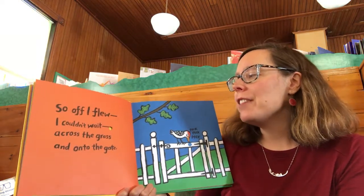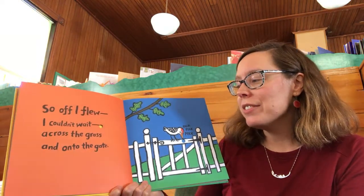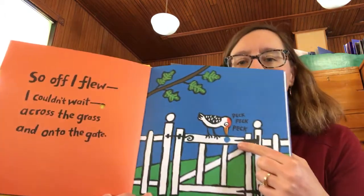So off I flew, I couldn't wait, across the grass and onto the gate. Peck, peck, peck.